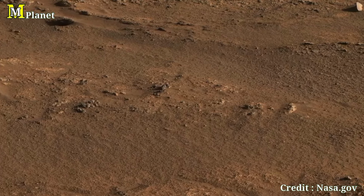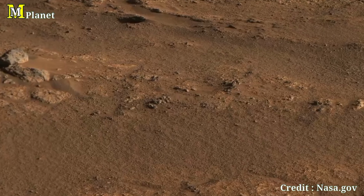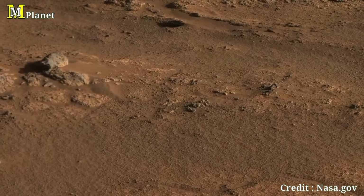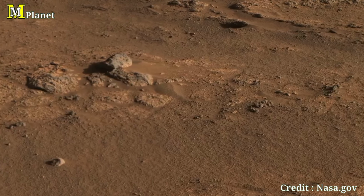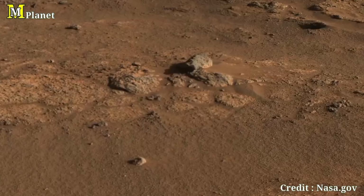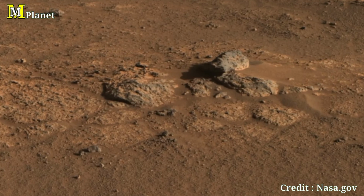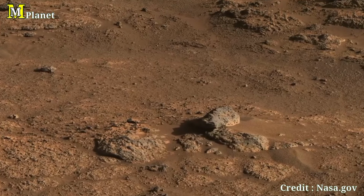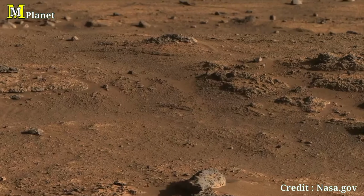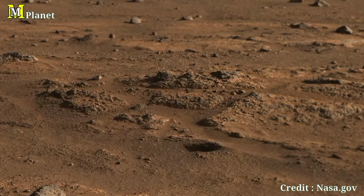As Perseverance continues its groundbreaking mission, this panoramic view serves as a reminder of the incredible discoveries waiting to be unearthed. From this pair of rocks to the distant head of Jezero crater, every image brings us closer to understanding the red planet. We are not just looking at a desolate world, we are peering into Mars' geological history, one that may hold clues to past life.